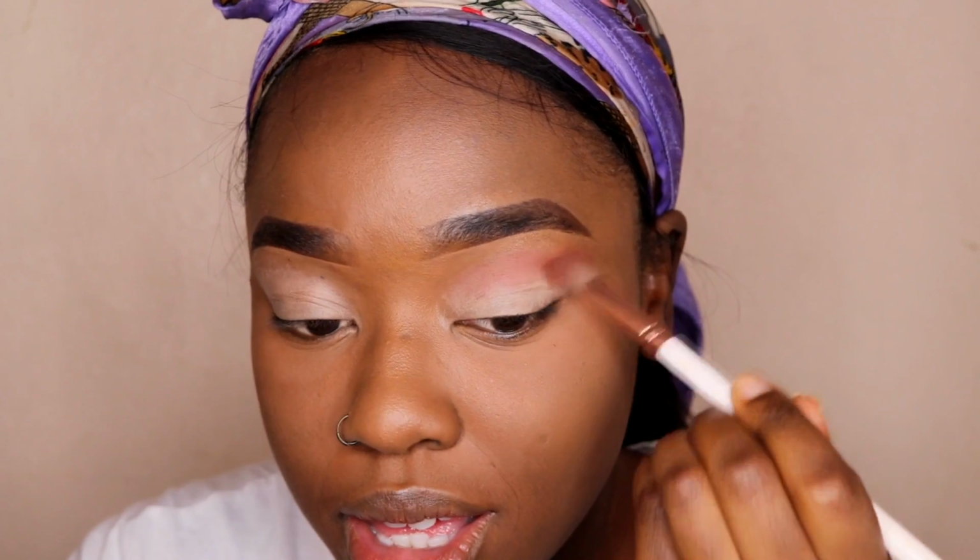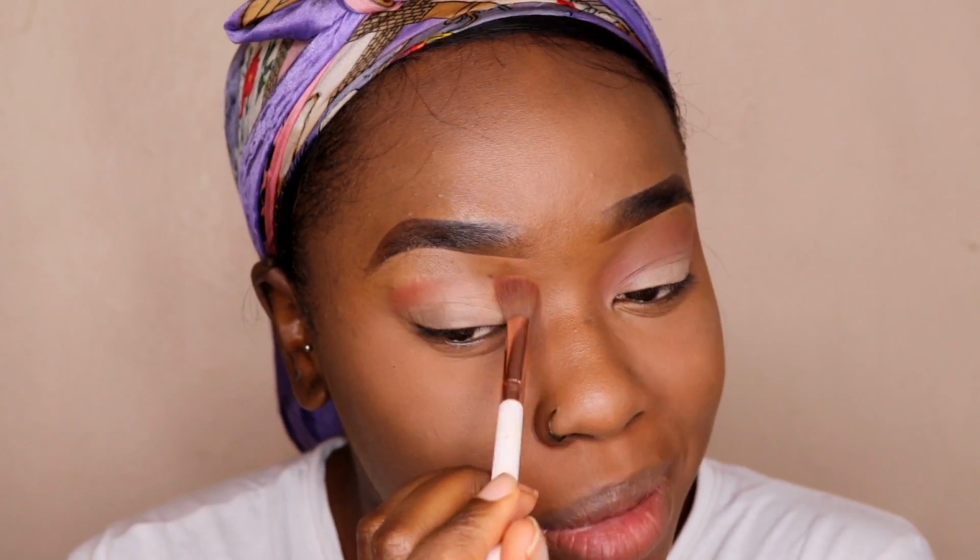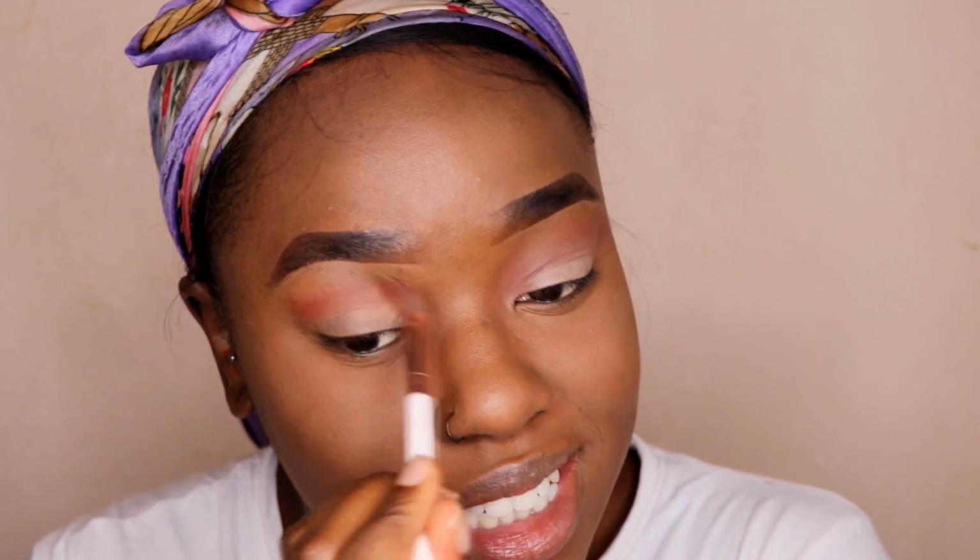So, got it on my eyelids. I need to do my eyebrows then. I'm proud of that. I'm gonna go in with the first color, color numero uno, which is the transition color. I'm going to use Bark, which is up here. Ooh. Okay. I'm not mad at that at all. In fact, I'm happy. I'm so happy.